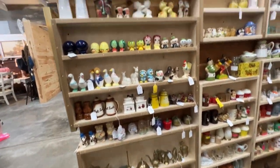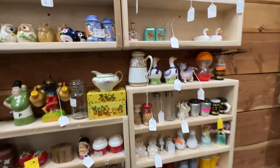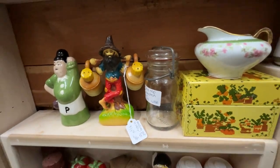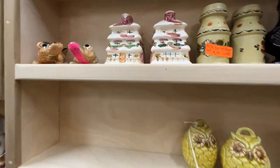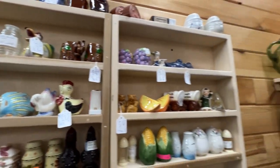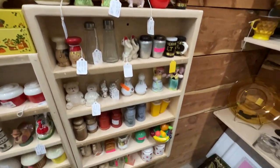If you are into collecting salt shakers, this booth can help you add to your collection. They had some that I had never seen before. Different ones, very unique ones. So if you're into salt shaker collections, you would want to check out this booth.